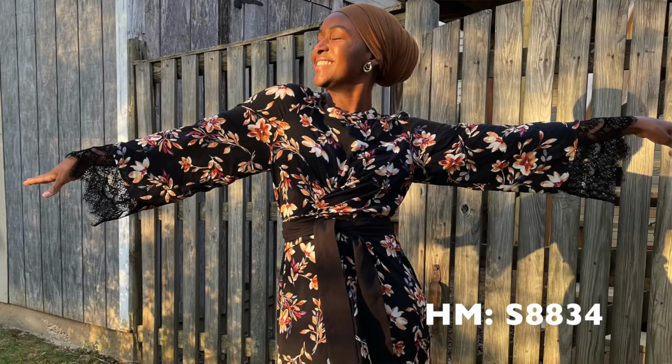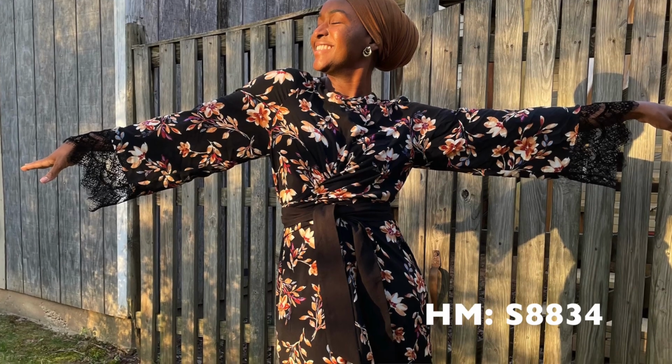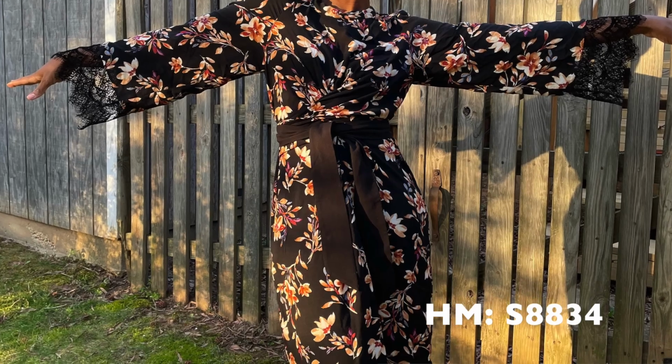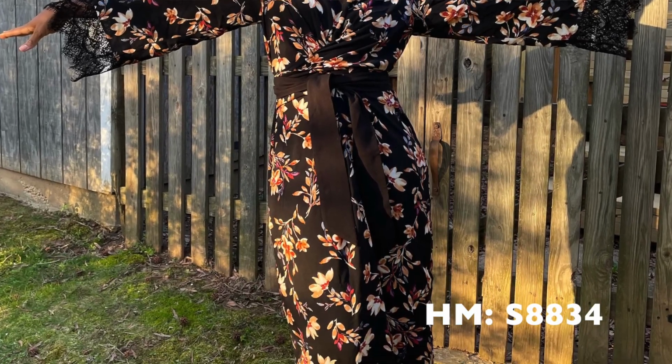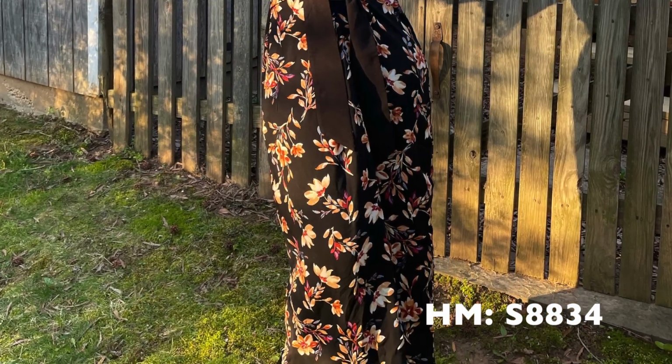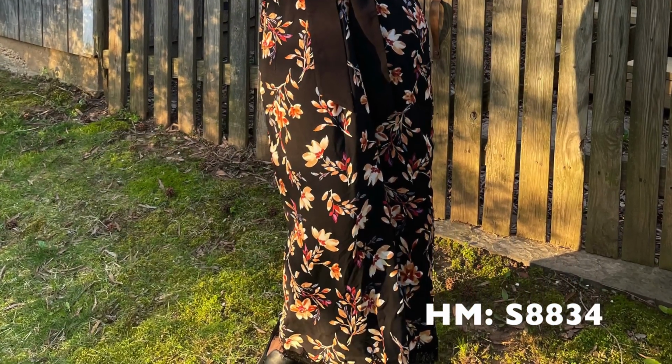So I love it. An honorable mention that I wanted to talk about was my S8834. This was on my Make 9, and I actually believe I made it 3 times last year. I made it in, I think, February or March in a dark floral rayon fabric that I picked up at G Street Fabrics, and then I added some lace detailing around the arms. I elongated the ties. It's wonderful.